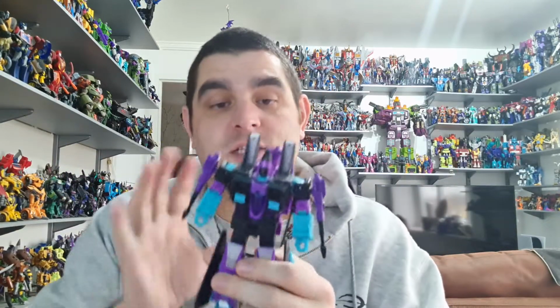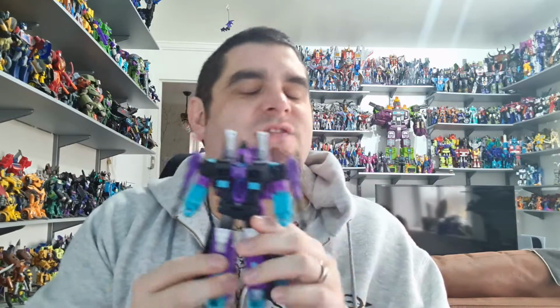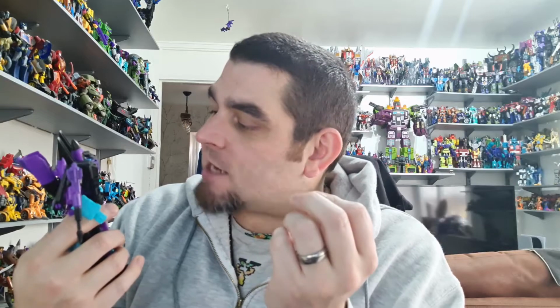It's awesome. He just looks awesome, and the bot's quite good as well because obviously it's a retool of the new Earthrise Starscream mold, which is fine by me because it's a good mold. Can't go wrong with it. This is a good mold as well with a slight retool and rejigs. And I just love his gormless face. It just looks fantastic.